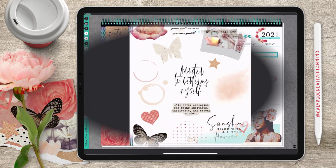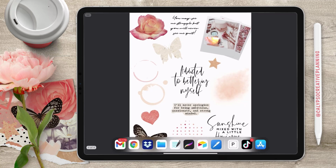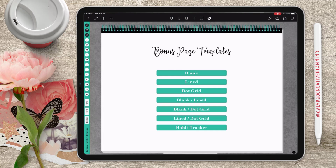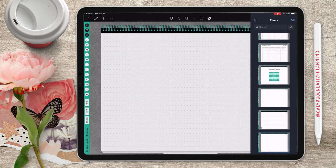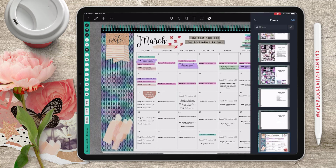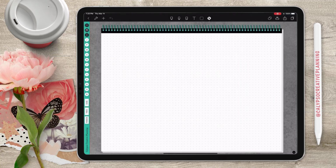Now we're going to switch over to a new kind of spread, and I'm going to also switch apps, and we are going to go to Note Shelf. So this is what my social media calendar currently looks like. So I started throwing a few things in here, but I'm going to grab a page template to create a goals/to-do list page. So I'm just grabbing the dot grid page and I am going to copy it and then go to my March page and I'm going to paste below. So now I have a dot grid page that I can use.